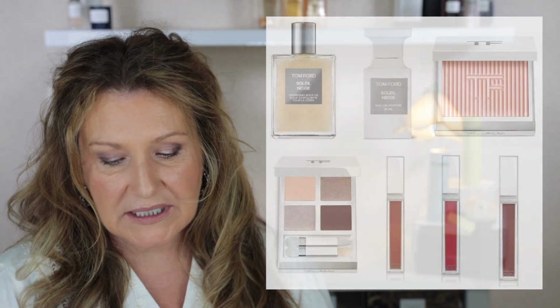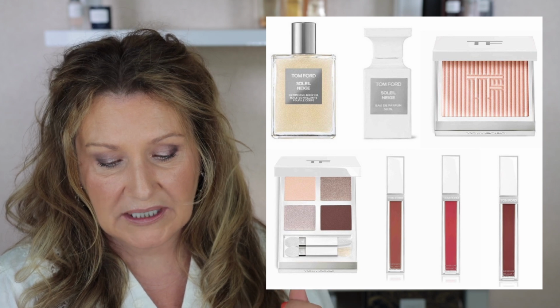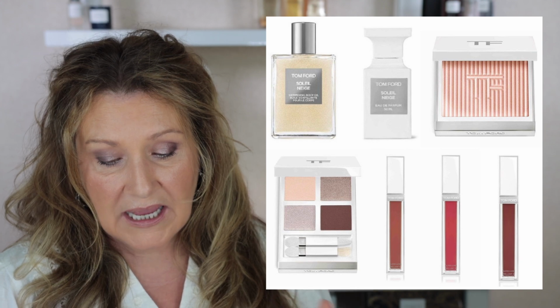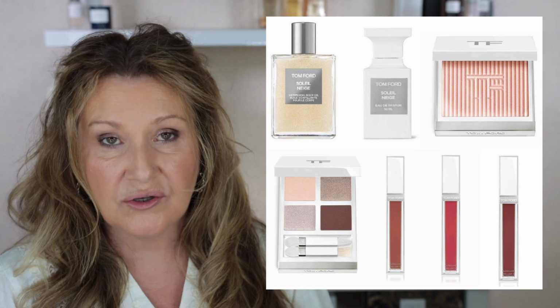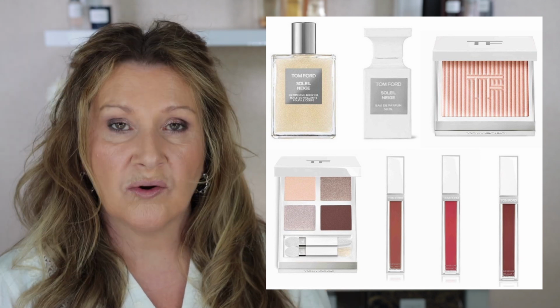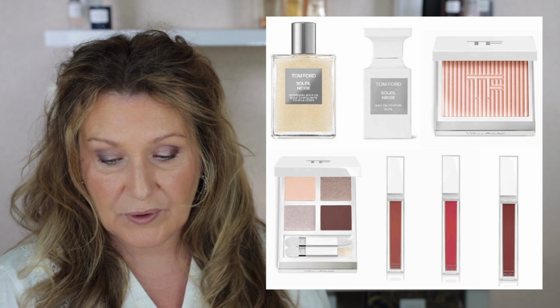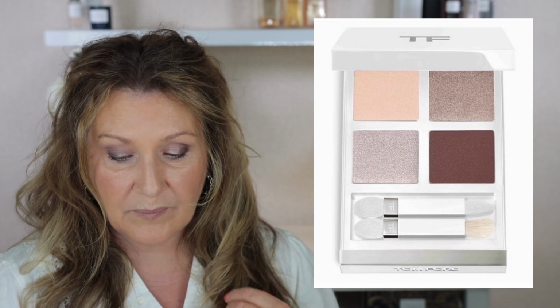And Tom Ford is coming out with the Soleil Neige 2023 collection. There's going to be an eye color quad, and there's also going to be 2 highlighters and 2 gloss luxe lipsticks, and there's also going to be shimmering body oil as well as a perfume. So let's take a look at the quad first. I've looked at this a few times, and the more I look at it, the more that I like it.